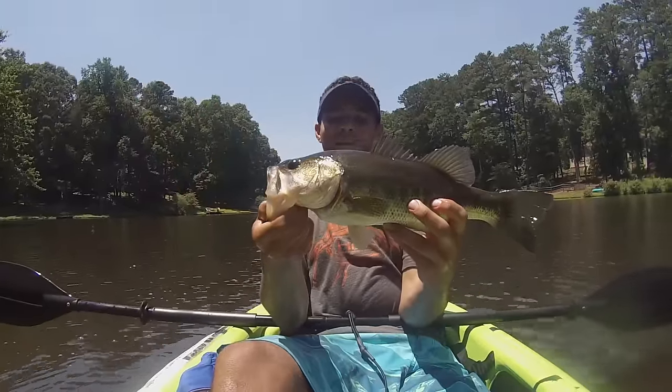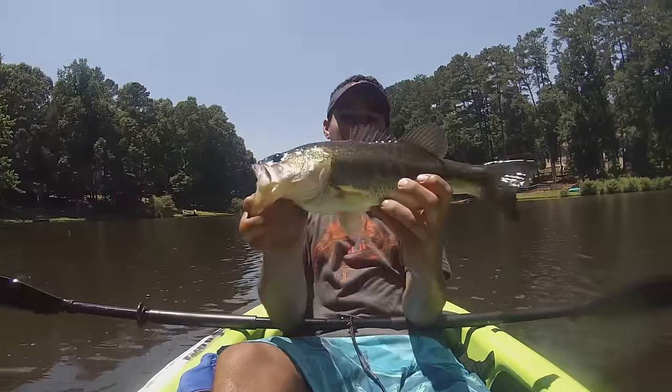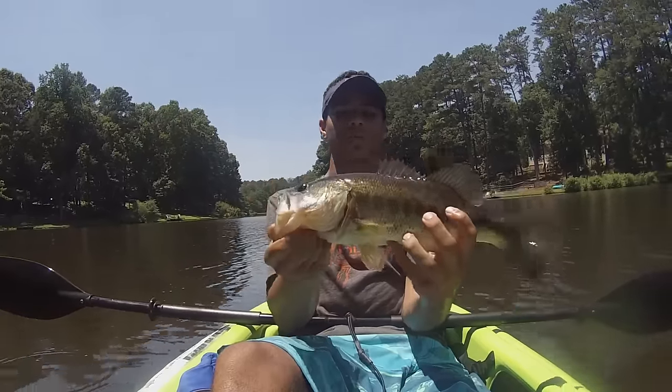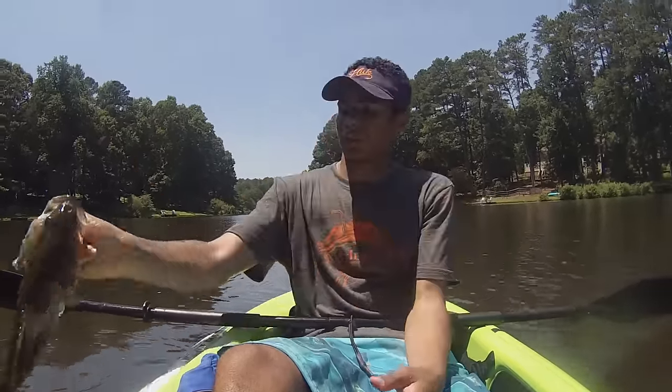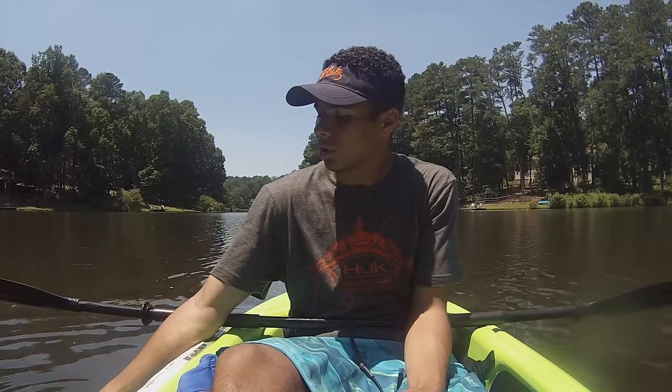I don't even know, guys, honestly. They all look the same. It looks so big in the water. This one's got some really pretty colors on it. Pretty cool. Skipping this wacky rig underneath these trees.